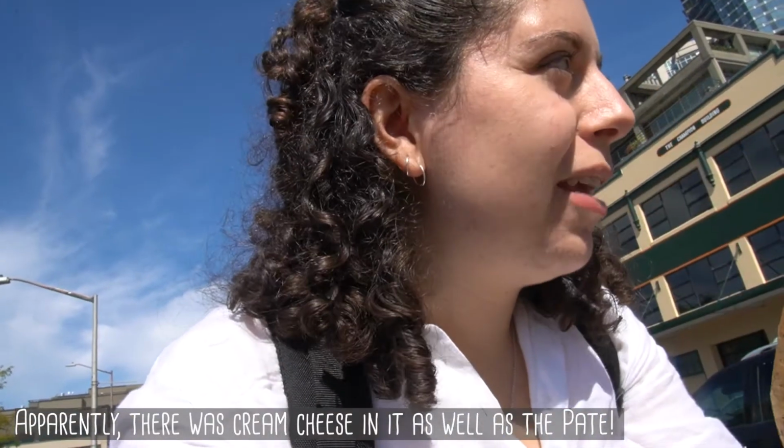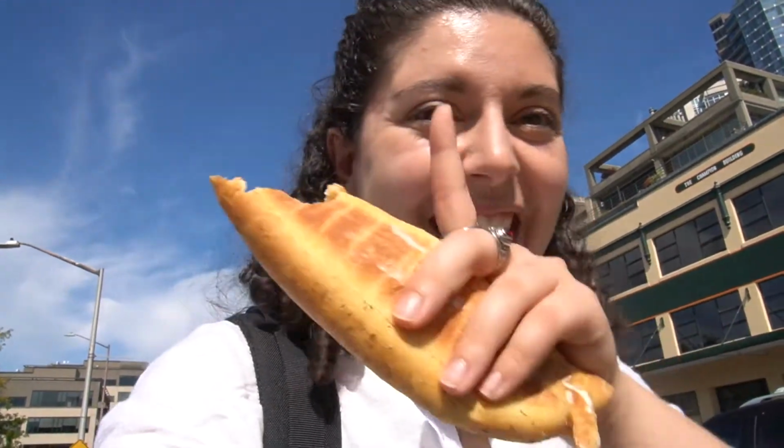I think what's throwing me is that it's warm. I think I might like it better if it was cold, but that maybe is because this smoked salmon type of flavor I'm only really used to as a cold food. So let me try the sweet one.